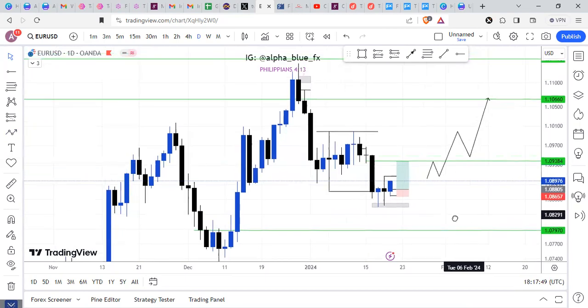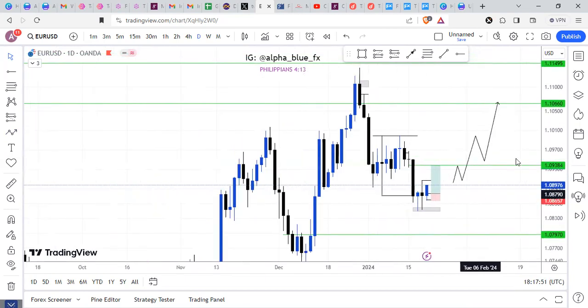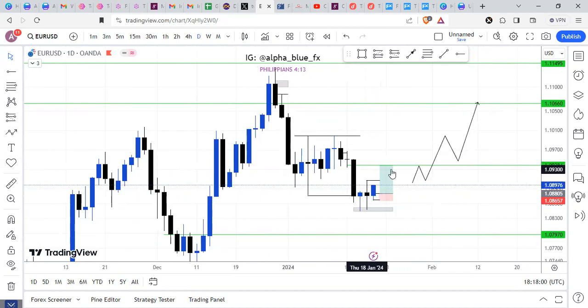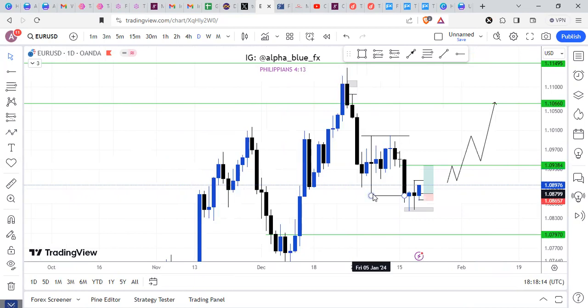But ultimately, based on the higher time frame analysis and based on the order flow, we're expecting to see price come up higher. So even though there's going to be a sell-off here, I just feel it's going to be a reaction of this zone, and then more people will get into the buys. The price will come up, take out these equal highs here, and probably reach this point. So that's my take on Euro/USD also.